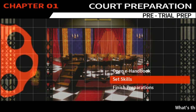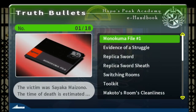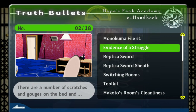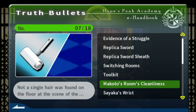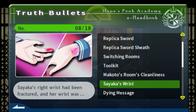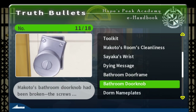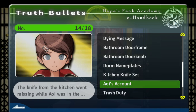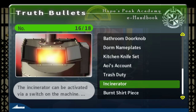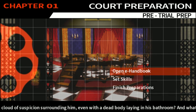But before I get into reading this to you, we're going to go ahead and glance over all of my evidence. We got them on a Kuma file. There's a struggle, replica sword, its sheath, all of this evidence right here. Now, if any of you were present during the last episode, you will already be familiar with what all this evidence is exactly, when I found it, and where. So if you're pretty familiar with that, I'll just go ahead and start reading my little note to you.